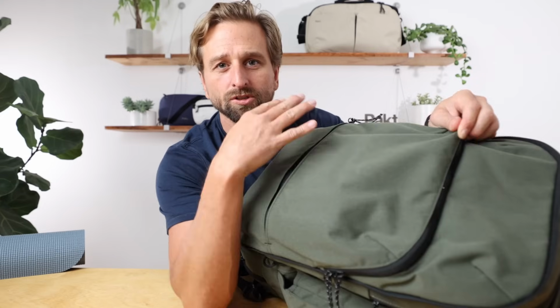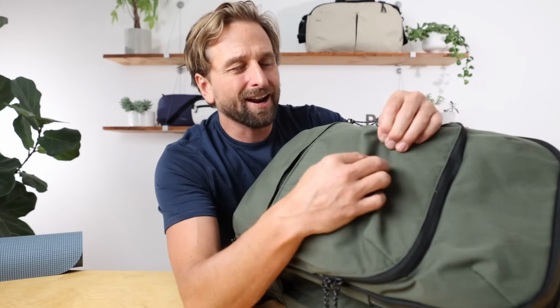It's obviously tear resistant, abrasion resistant, it's water resistant, so water will just slough right off of it, right? But it feels like a regular material. It feels like a good, solid, durable material. This is one of my favorite parts about this bag when I first encountered it.